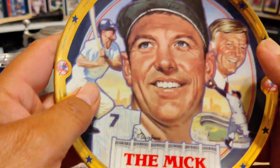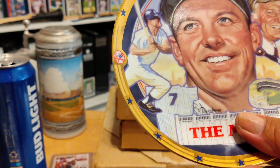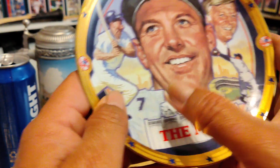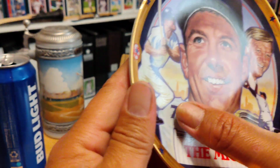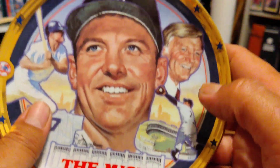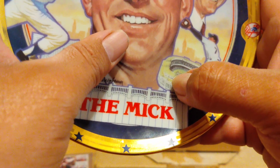Check out the Mickey Mantle, man. Number 7. Even in the baseball card hobby, you should know that Topps retired card number 7 and didn't make a couple of number 7 cards, and then they started making them again every year. Card number 7 was a Mickey Mantle card. This dude impacted the hobby crazy sick. Look at that, there's the house that Ruth built.